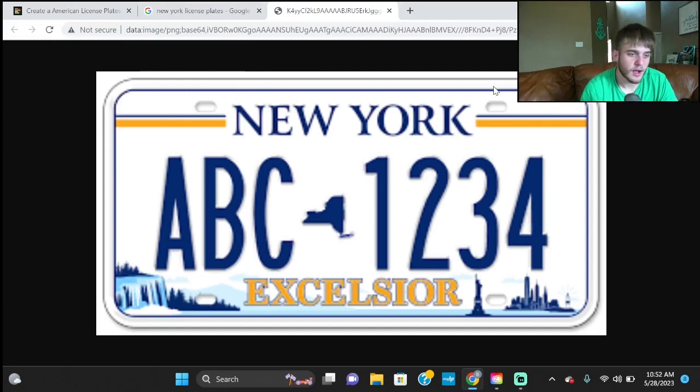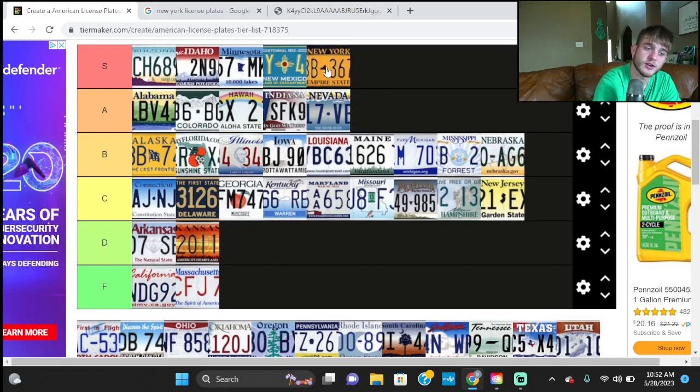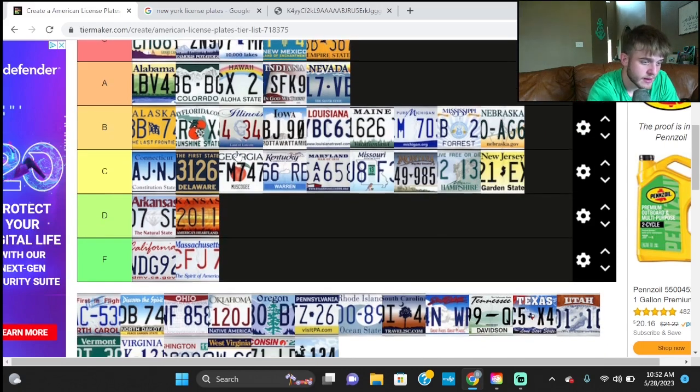My bad. And I think it does a good job of representing the city of New York, that's what New York is known for. And the more rural side of it, Niagara Falls. That's probably not Niagara Falls. The city of it, and then the more rural side of New York works very well. This is a pretty solid license plate, honestly. This is probably going to be S. And look at that. It's another one that's different from this tier list. I don't know how old this tier list is, man.